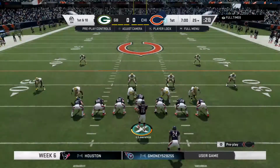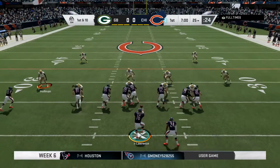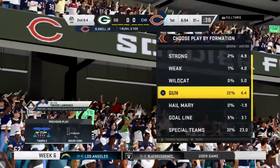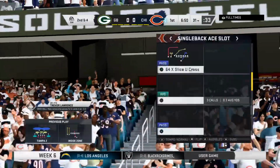Here we go. They run for the first time with Benny Snell, and he'll wind up with about 6, up past the 30 to the 31. The game's first play produces 6 yards, brings up second down.